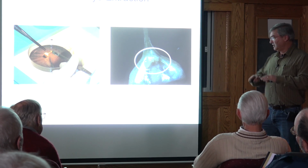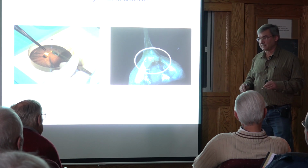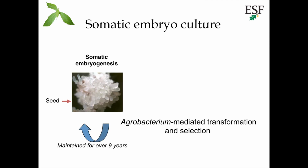But we plate those out on a special media to try to induce somatic embryogenesis. Somatic embryogenesis is basically where you grow embryos and they bud off new embryos. Right? And only about 1 in 1,000 of these actually will develop into a somatic embryo culture. Now, why is that important? Well, it's important because these embryo cultures, every one of these little embryos that bud off, all originate from a single cell. So if you transform that single cell, you can get the whole embryo. Right? And these things can be maintained for a number of years. We have several that have gone for almost a decade. And that's the material we use for the Agrobacterium transformation.